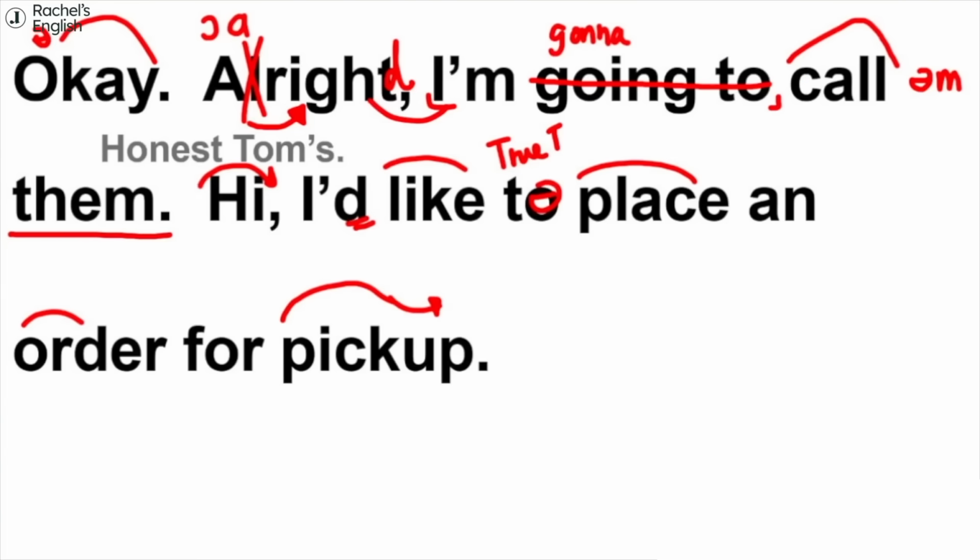I'd like to. This is something that we say a lot when we're being helped. For example, if you're at the grocery store and you're ordering something from the deli, you could say, I'd like to have, or I'd like to order, or you could just say, I'd like a half pound of chicken or something like that. I would like. It's a polite way to ask for something. And here I'm saying, I'd like to place an order for pickup.